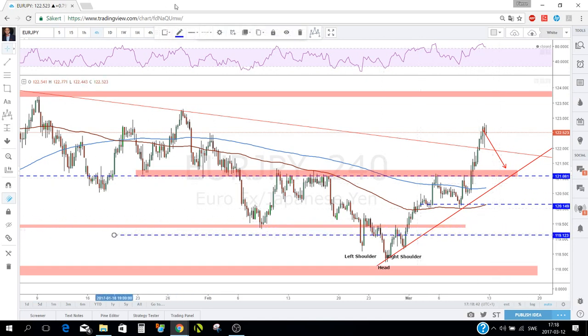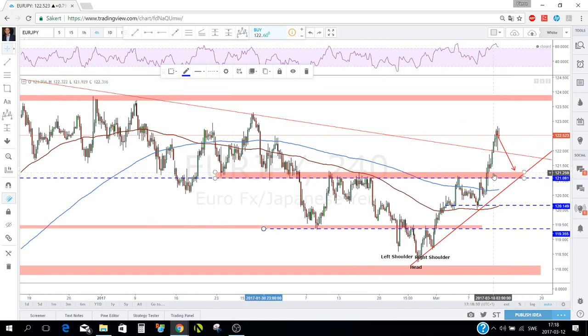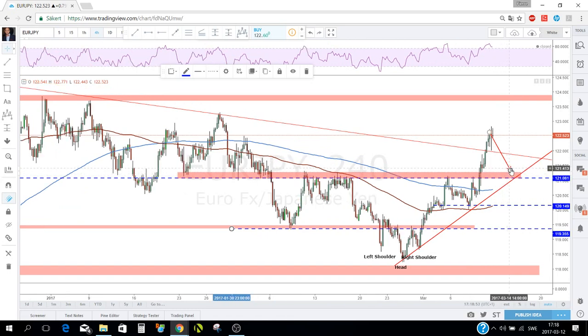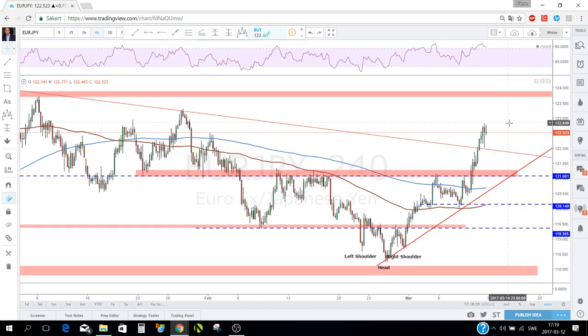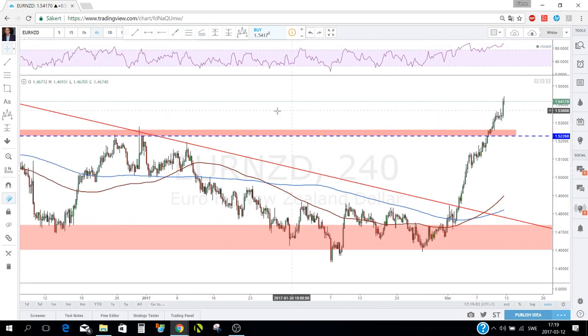Wait for a, oops, let's put that line back in place. Wait for a correction to the trend line and this support area, and try to find your entry reason for one bounce to the upside. Good. Happy that the picture is clear for everyone.